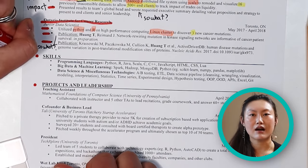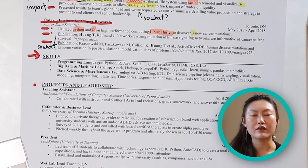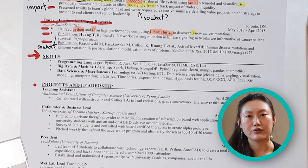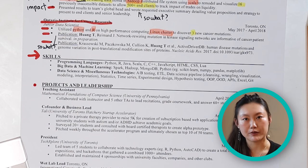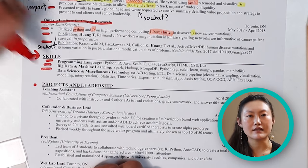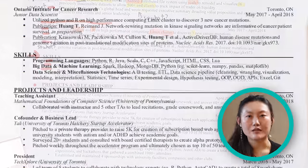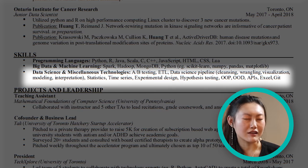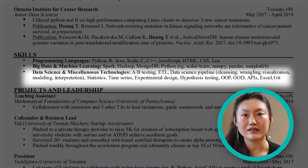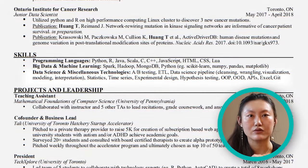Moving on to skills. I like to think about this section as a summary of all the skills I've already sprinkled throughout the resume, adding on a few other ones that were not explicitly featured. I organized the section by programming language, big data and machine learning, and data science and miscellaneous technologies. The last one I threw in mostly, I would call data science concepts, things you do as opposed to tools. These skills are actually super important and I use them pretty much daily.